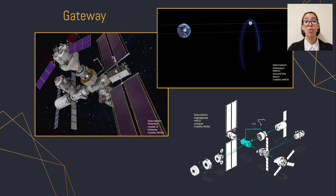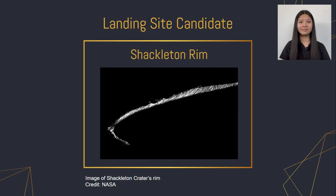Lastly, Gateway will be crucial in the DREAM mission for communications, transportation, monitoring, and more. It will also be essential in the arrival of the astronauts to the lunar base with its highly elliptical near rectilinear halo orbit and international partners, which will help make the arrival of the astronauts successful and create a path for future Mars missions.